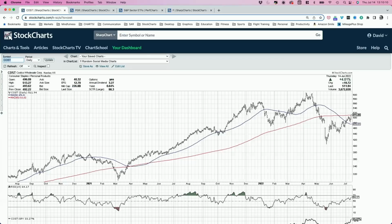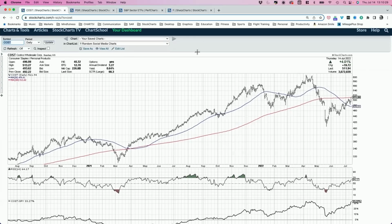Costco's another one. So what types of names are working in this environment? It's not much, to be honest with you, but the areas where you are seeing some positive rotations are, on a very limited basis, technology, but it's more things like consumer staples, things like healthcare, which we've been talking about for a bit of time, maybe some utilities, which are showing some improvement in relative strength.